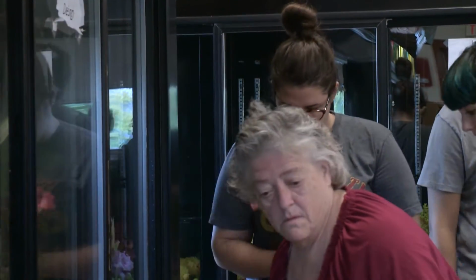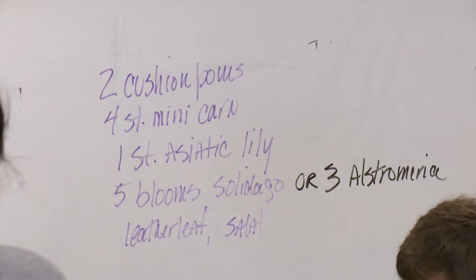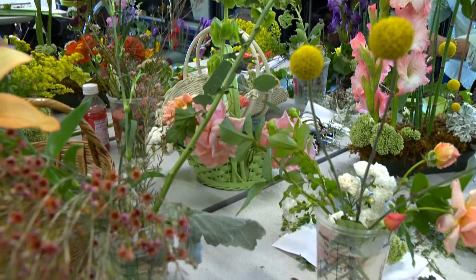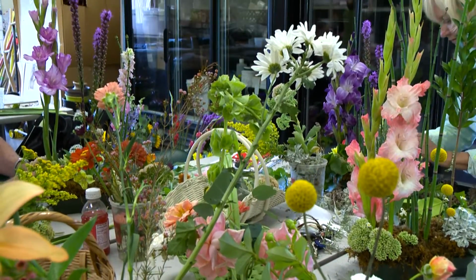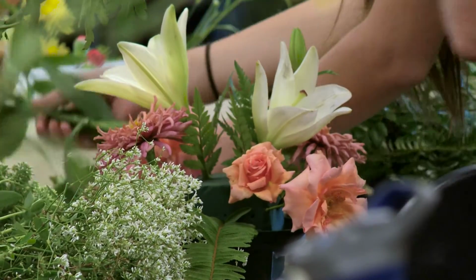So we deal with fresh flowers, and the flowers that they study are also the flowers they work with. And they learn about 75 plants and flowers per course per semester. So by the time they're done, they know a good 200 plus flowers and plants.